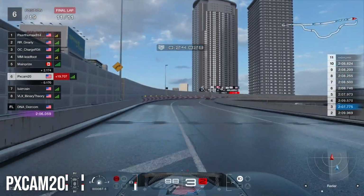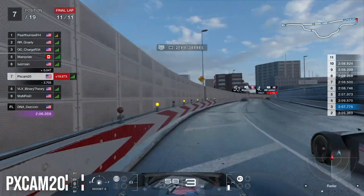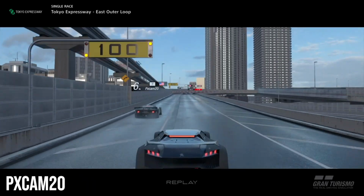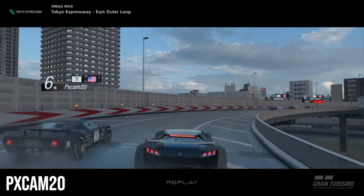We come into turn number 1. We try to brake as late as we can, but 7th place brakes a little later than us, and he's actually able to make the move right there. As we jump up into the replay here, you see he brakes very late, just dives it into the inside. We make a little bit of contact.